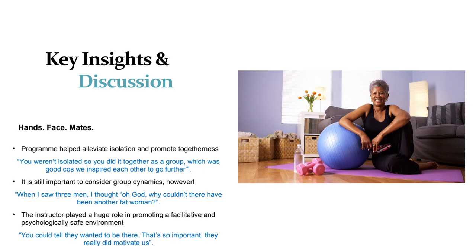Another key part of this, and feeding more into that well-being aspect, was the social aspect of participating in the programs. Not only did it help people feel less alone in what they've been through, it also helped reduce isolation, because obviously we weren't getting much social contact, especially through the really dark days of lockdown. This helped people meet new people and still get that social interaction, especially with people they already have so much in common with.